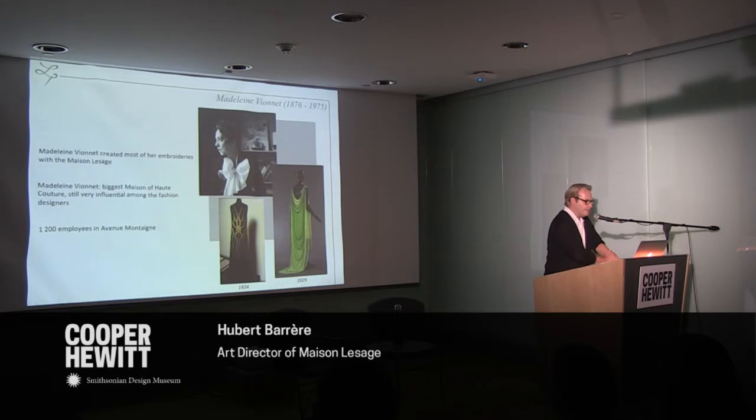In those days, Madeleine Vionnet was one of the biggest maisons of haute couture. She created most of her embroidery with Maison Lesage, so it was a huge opportunity for the Lesage workshop to be recognized in the couture world. Here are some examples of this collaboration.